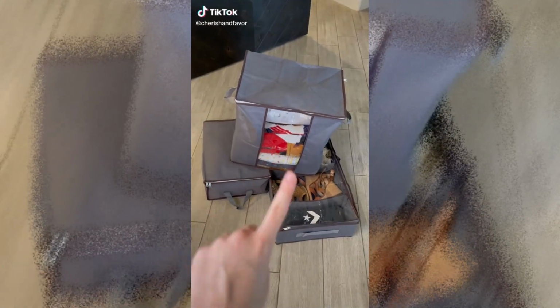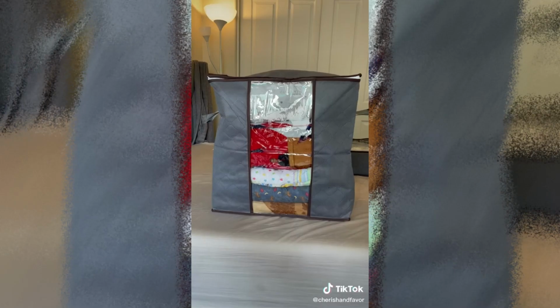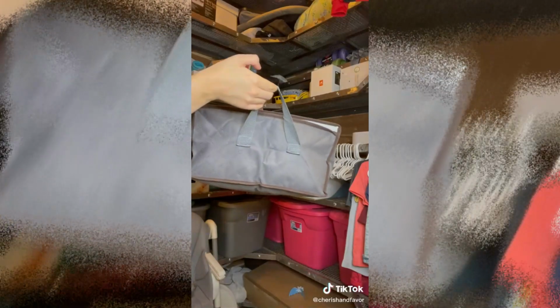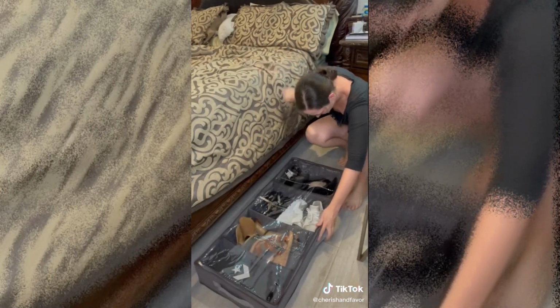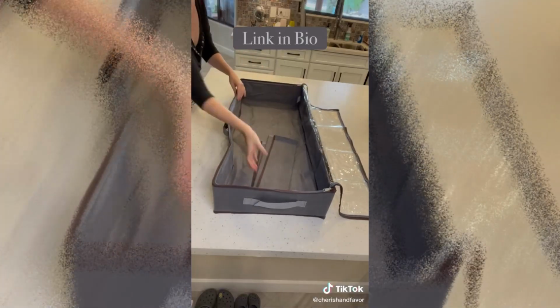Okay, so I recently got these storage bags on Amazon, and not only do they zip up, but they come in 3 different sizes. They also have little windows on the front so that you never forget what it is you're storing. They're perfect for holding so many different things and keeping your stuff looking new. You can put them in a closet, in the garage, or even just under your bed. The handles are reinforced, and they all fold down for easy storage. This one even has adjustable compartments.